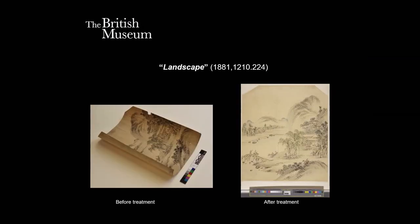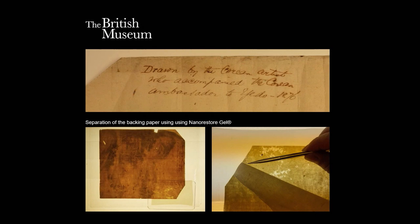This painting, one of the earliest Korean paintings to enter the museum's collection, was unmounted at that time. It has remained rolled since 1881 and had never been displayed. It posed an interesting technical problem because of the hand-written inscription in iron gall ink on the backing paper. This ink is known to corrode and stain paper in the presence of moisture. As the inscription is likely to be linked to the previous owner, William Anderson, and indicates a painting production date of 1876, the backing paper was retained following its careful removal.